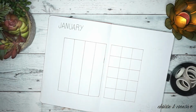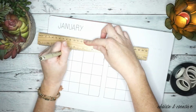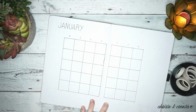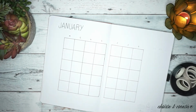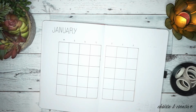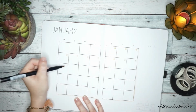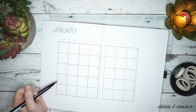I find that I might be filling this out more. Again, I didn't use up all of the space in the B5 because I'm still really conscious of having a lot of white space in my journal. But as you can see, just sticking with the neutral colors, this tan color that I use to highlight the days of the month. All my pens are Tombow dual brush pens. They are linked below.